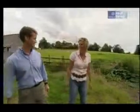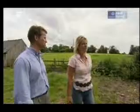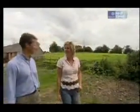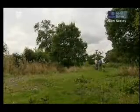So lots of space. That's an awful lot of land. It is a lot of land. It's an exciting prospect, but it's a lot to look after, isn't it? Well, it's a lot to take in. I mean, how do you start to visualise something like this? A sort of huge project like this. This is a big project.